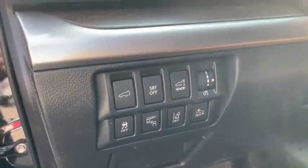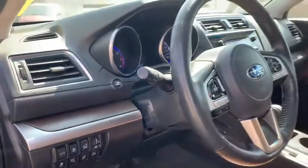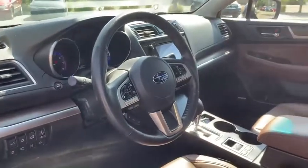Here you can see some features equipped with the Subaru EyeSight package. So some of those safety features include blind spot monitoring, lane departure warning, and their pre-collision system.